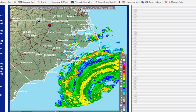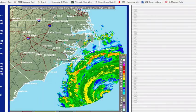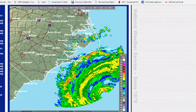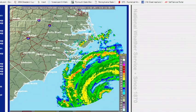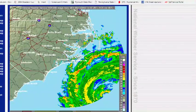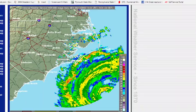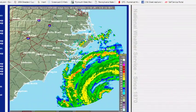Looks like a pretty solid band is starting to move on to near Cape Hatteras, and it's west of Jacksonville, North Carolina, but not quite to Wilmington. Somebody posted yesterday about the fact that nothing was happening in Wilmington and that it was bright and sunny. Well, that's because it was supposed to be that way, just so you know. And actually, if you look at the radar picture in the lower right, you can begin to see the outer edge of the eye.